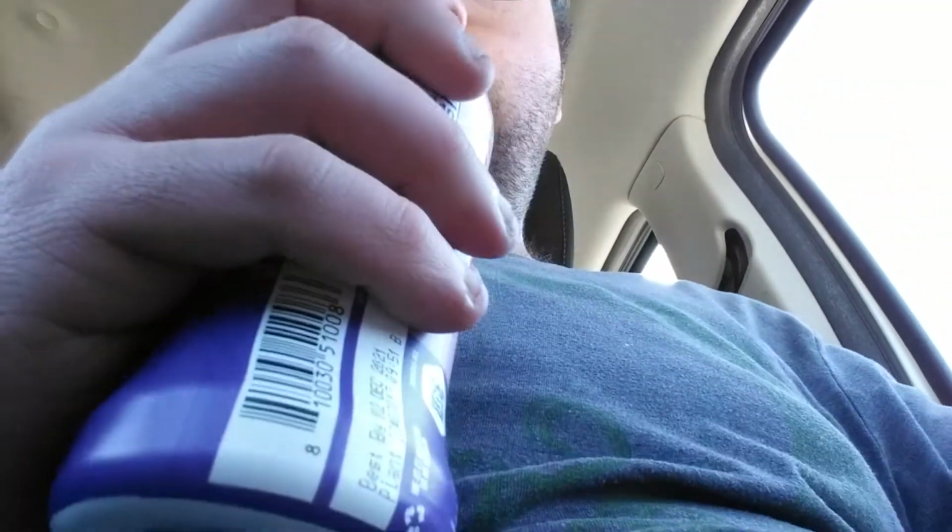Okay, I opened it. And the color is like a light brown color. It's very frothy and bubbly from where I shook it up. But yeah.